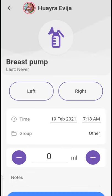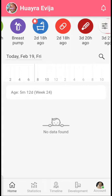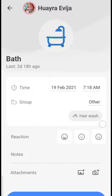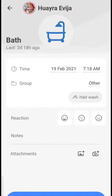For those who are pumping the golden milk, okay, you can record if it's left or right. The date and the time is also there. Kung ilang ounces na pump. Also, the bath. It's important that you always log the bath, especially if nagkasakit yung baby. So you can check when is the last bath you've had.